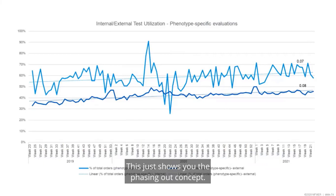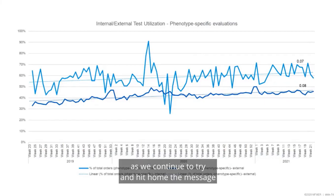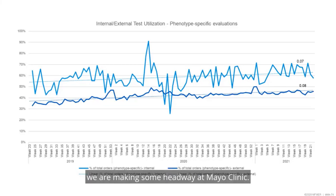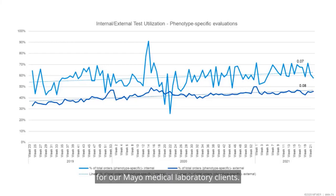This just shows you the phasing out concept. And as you can see at Mayo Clinic, as we continue to try and hit home the message of trying to move to phenotype-specific evaluations, we are making some headway at Mayo Clinic. Currently, we're about the 70% mark in terms of ordering the phenotype-specific evaluations, but we have more work to do for our Mayo Medical Laboratory clients.